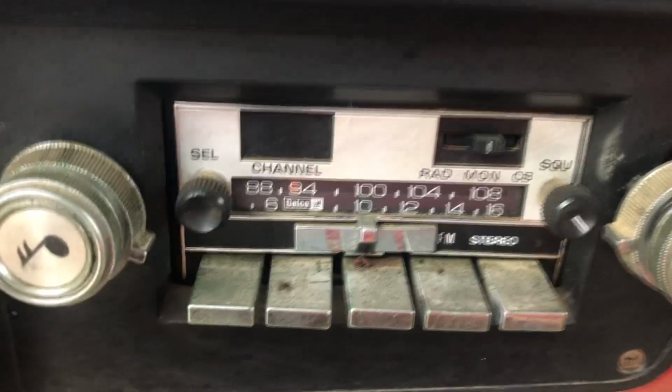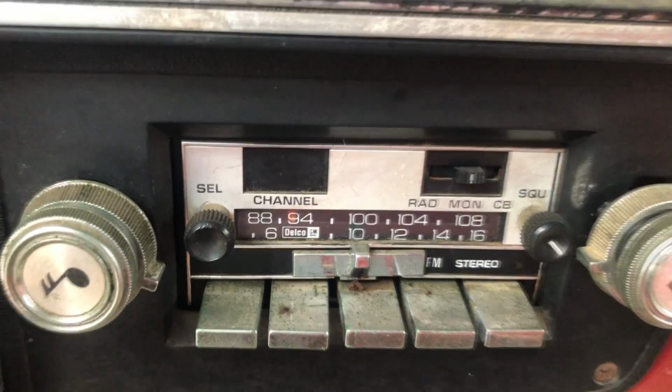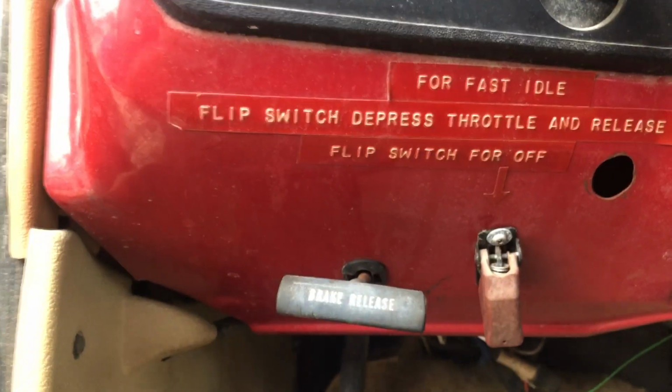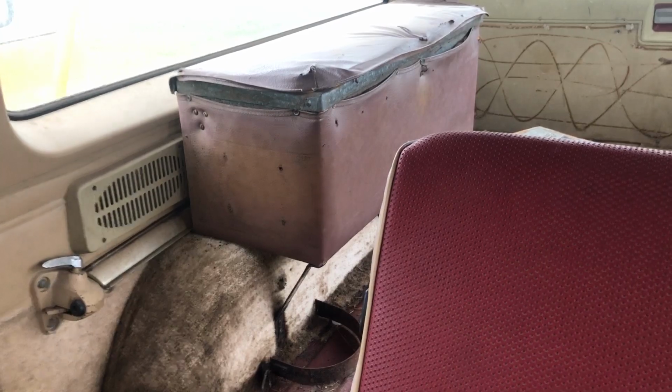So check this radio out. It's got the factory CB in it. Got the rear AC unit. Looks like they pulled one of the seats out for easy access into the back. There's a storage box back there. Yeah, let's go back there and check it out.